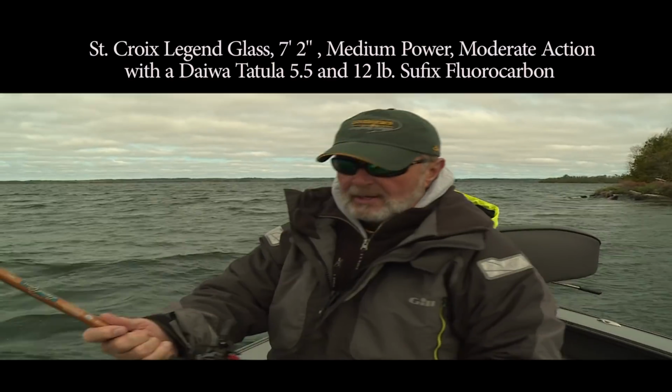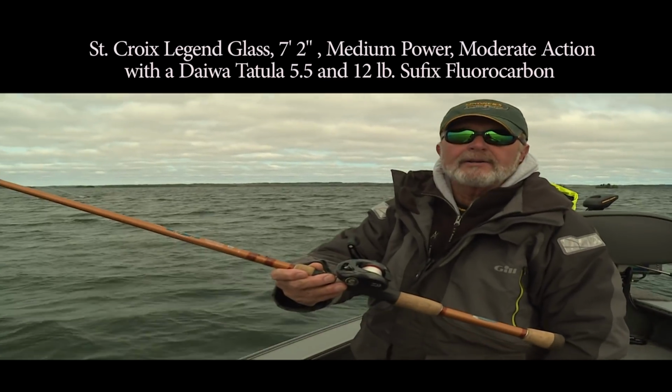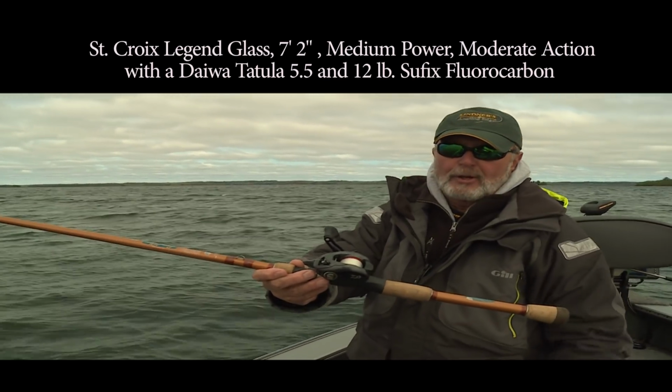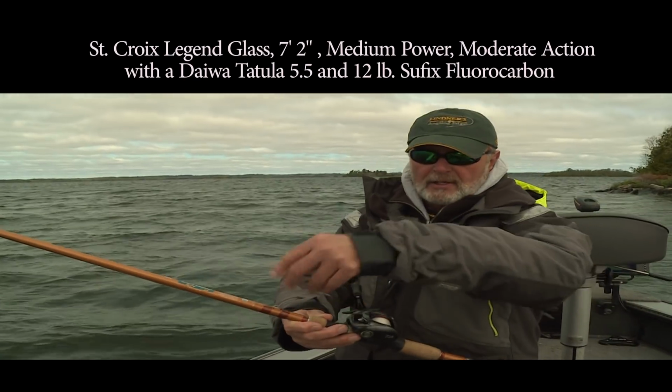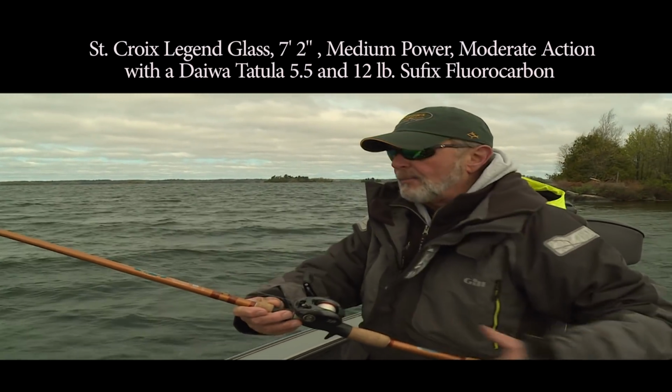Great bait. I'm cranking with a St. Croix Legend glass rod, and I've got a Daiwa Tatula 5.5 cranking reel, spooled up with 12-pound test Suffix fluorocarbon. Deadly combination, real simple stuff.